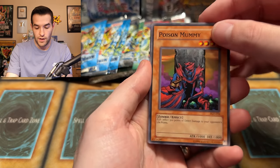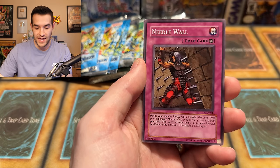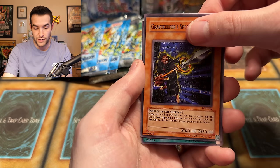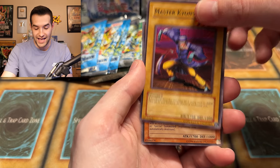1, 2, 3, 4. Poison Mummy, Call of the Mummy, Impachi, Shape Snatch, Needle Wall, Gravekeeper Spear Soldier, Reasoning, Master Kionchi, and the King Tiger Wangyu. Actually, pretty good card there.